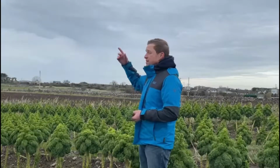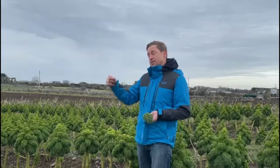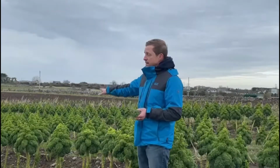The main problem may be on our Brussels sprouts in the winter, and it's funny to see a slug creep all the way up a Brussels sprout plant to eat the sprouts at the top of the plant, but they do. Our main pest here, if you want to call it that, is the pigeon. The pigeon is the guy that does the most damage, and because we grow a lot of brassicas, if we didn't have some means of keeping the pigeons away, we wouldn't be able to do it.